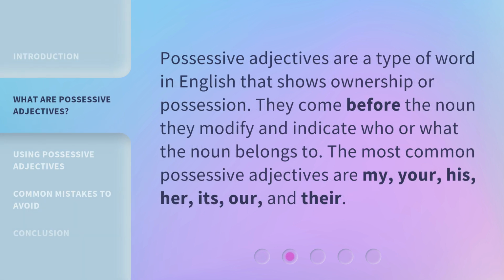Possessive adjectives are a type of word in English that shows ownership or possession. They come before the noun they modify and indicate who or what the noun belongs to. The most common possessive adjectives are my, your, his, her, its, our, and their.